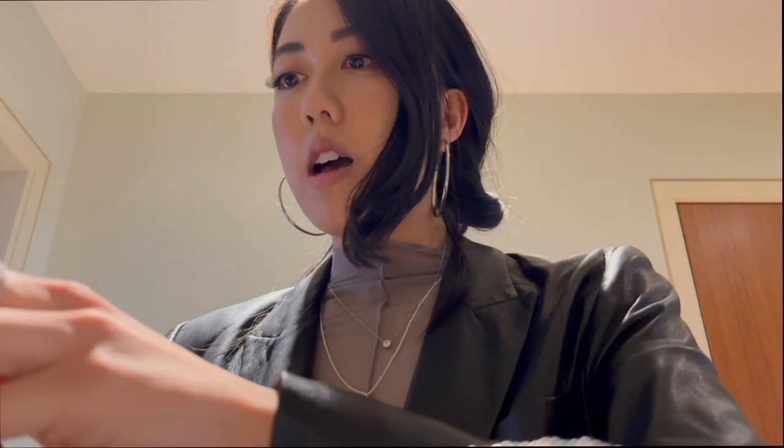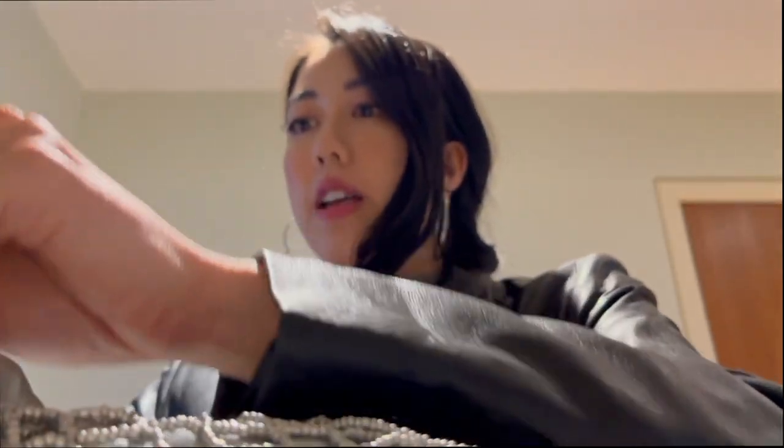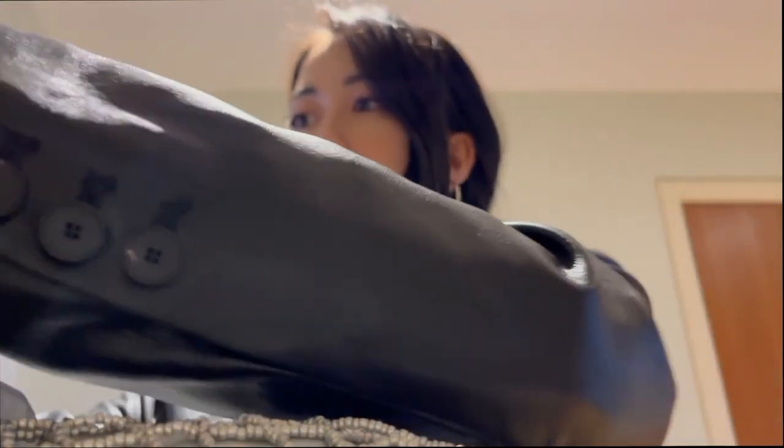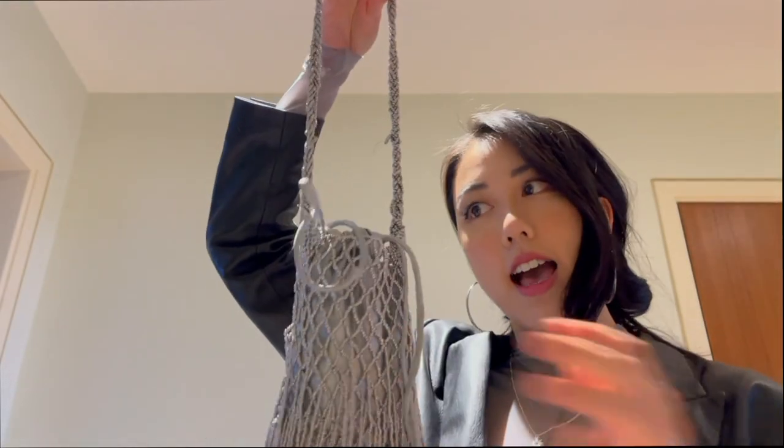I have my hand sanitizer, which I still carry. My Dior lipstick. Here you go. Yeah, my Dior lipstick. And then also, I also have my Japanese lash glue. So just in case. Yeah, oh my goodness, it actually fits everything. Ta-da, little baby.